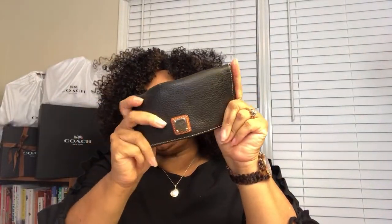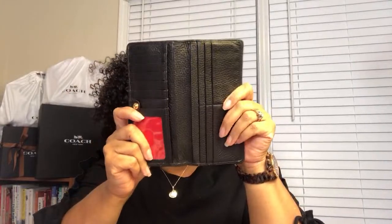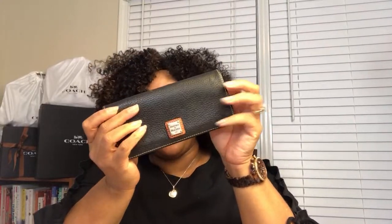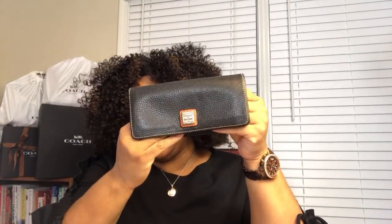This pebbled leather is now soft and squishy because, baby, let me tell you, I gave this wallet the business and was a little disappointed, to say the least, when it was no longer working, because I used to stay in a black wallet regardless of my bag, and I could live in it. It did not bother me at all to stay in the same wallet because I knew everything had a place and a space.